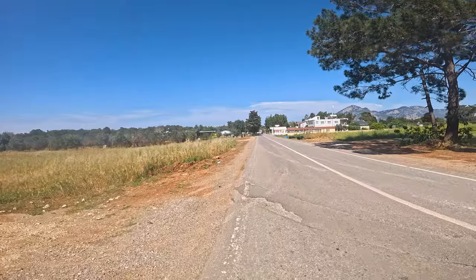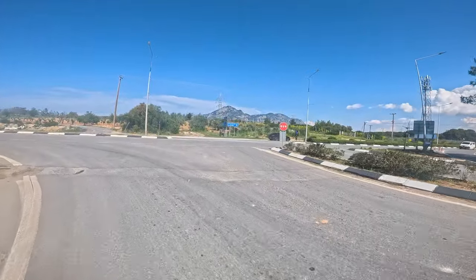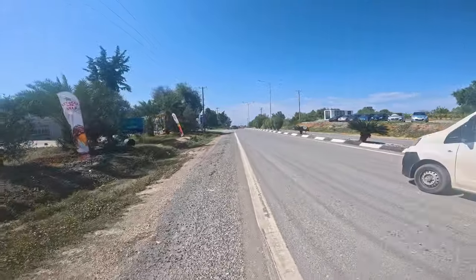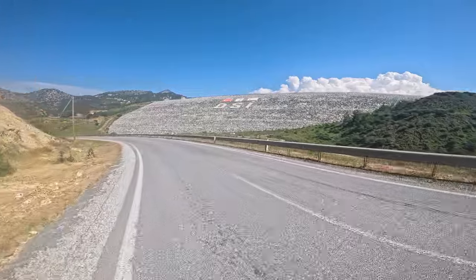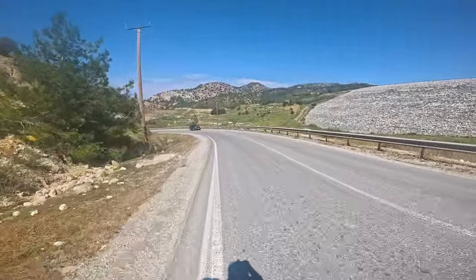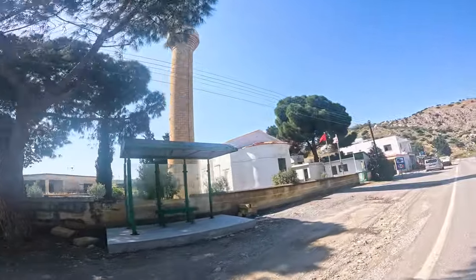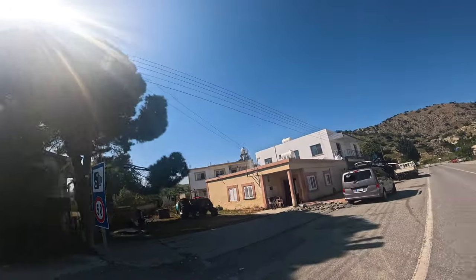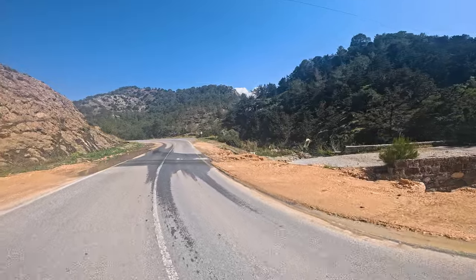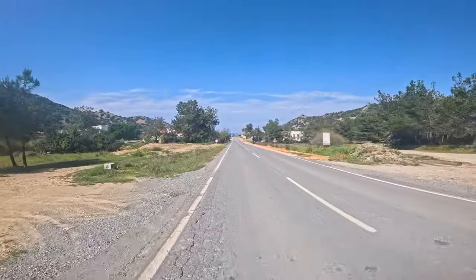Çamlıbel, Girne. Left 250. Converted church. And there we are. Made it out to the north. There's the beautiful Mediterranean again.